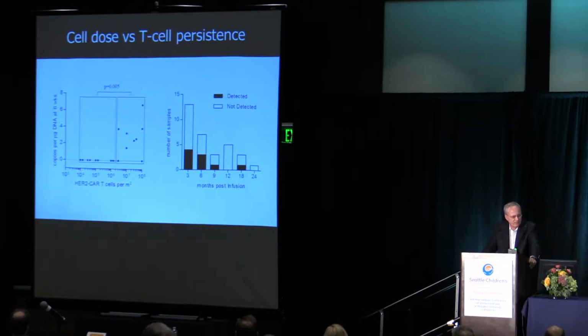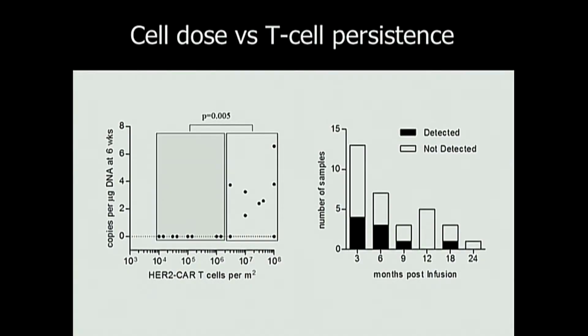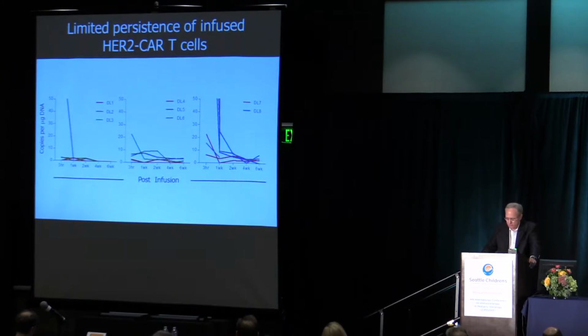However, we were able to detect cells reliably up to 6 weeks after T-cell infusion, at least at the higher dose levels. And that is shown on the next slide on your left side, where you can see if you infuse more than 3 × 10⁶ cells per square meter, you can detect cells at the 6-week time point, whereas if you infuse lower doses, we were unable to detect cells. And then on the right side, you see long-term follow-up. I would say while there were 1 or 2 patients where we could detect transgenes at later levels, the majority of tested samples were negative.